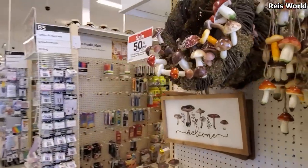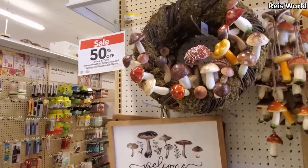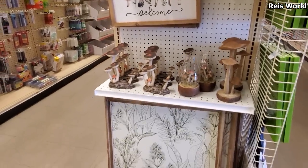Oh, look, the mushroom decor is still here. I did a video on this one. Pretty crazy. I've never seen this here. I just think it's Smurfs. Yeah, I love the Smurfs.